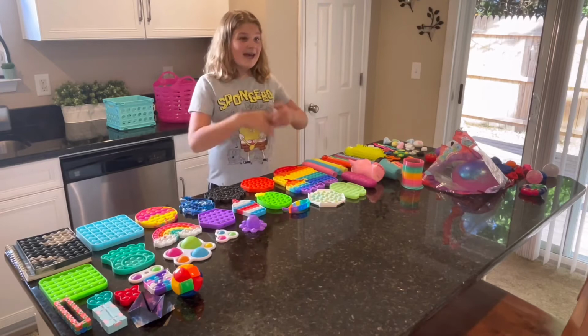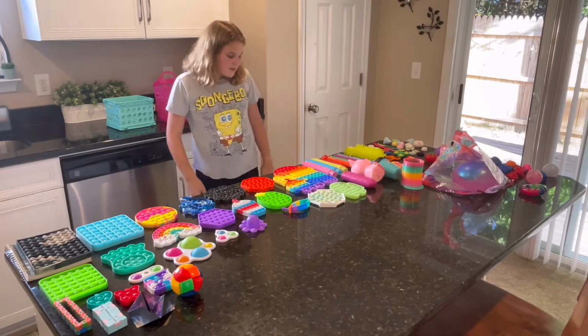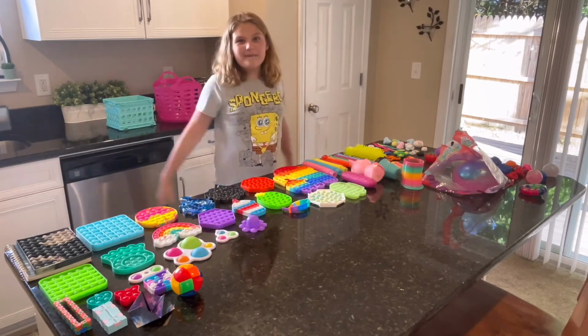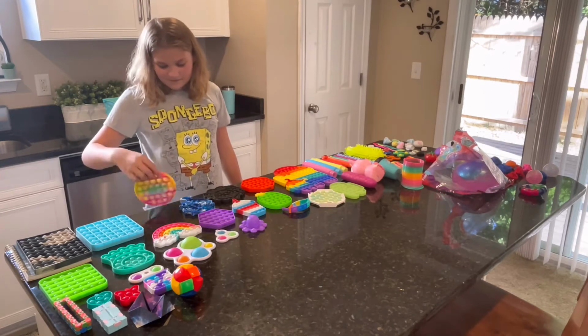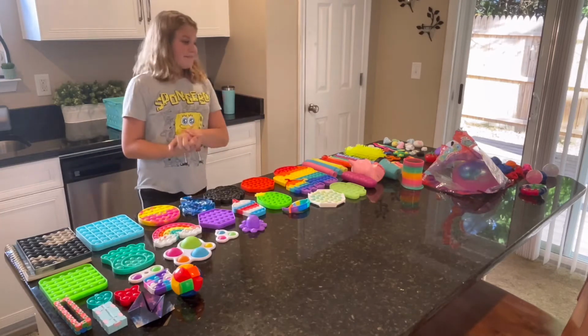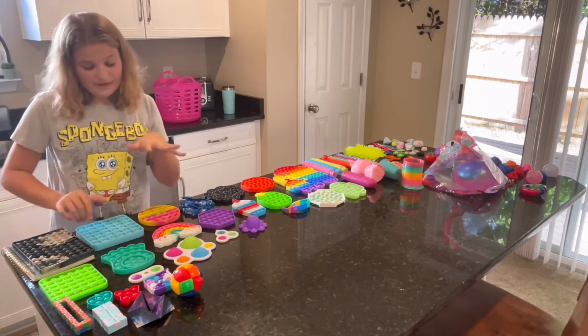So let's get right to showing you guys my fidgets. Okay guys, so this is my fidget collection and I have so many. I've been collecting them for about a year now. And some of my favorite fidgets through my collection. We're gonna start over here and yeah, I'm just showing you some of my favorites.